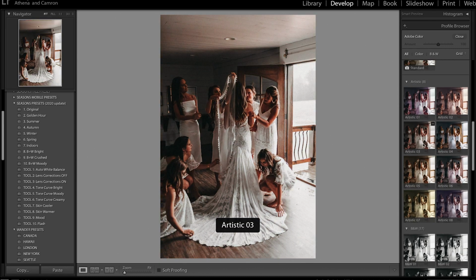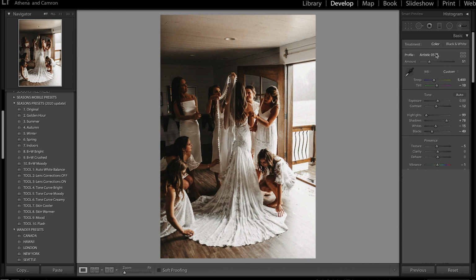Artistic, ooh, artistic 5. Okay, this is too intense, but you could click artistic 5 and then you could lower the amount. Okay, so that's 100, 200, way too sepia, but just that little bit could really make it very vintage, a vintage mood. And there you go.